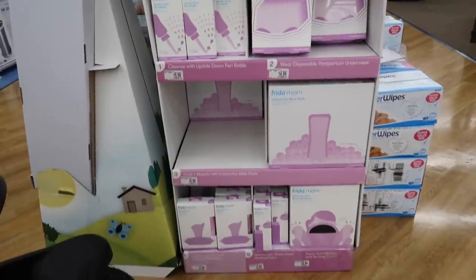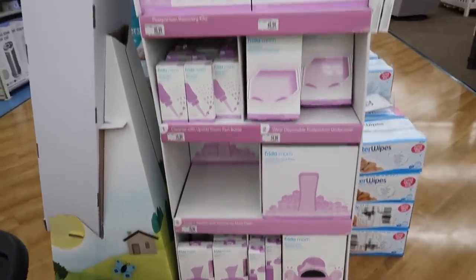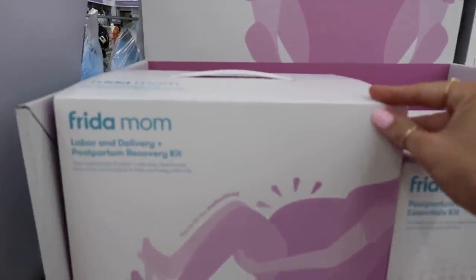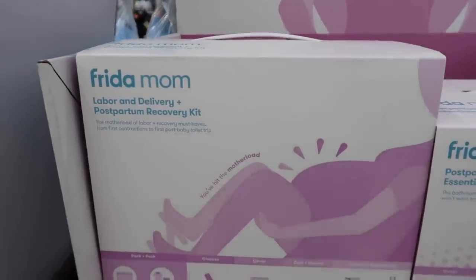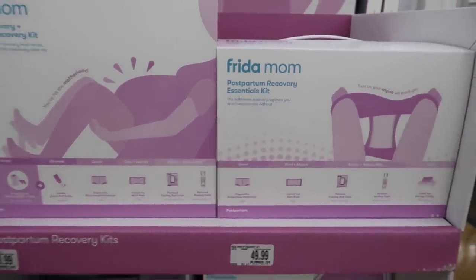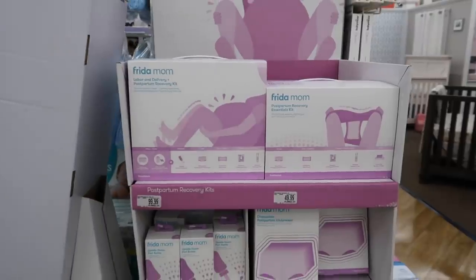And this is awesome. A whole postpartum kit. Look at that. So if you are expecting, get yourself one of these. It comes with all these goodies inside. I love that. Super helpful.